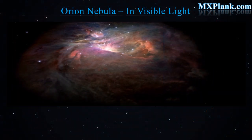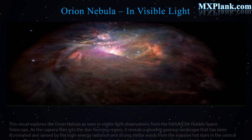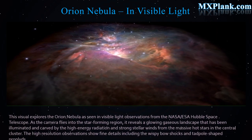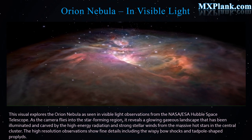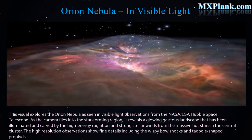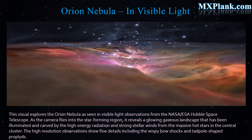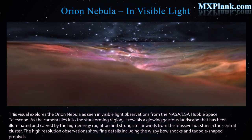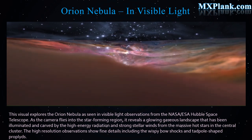This visual explores the Orion Nebula as seen in visible light observations from the NASA-ESA Hubble Space Telescope. As the camera flies into the star-forming region, it reveals a glowing gaseous landscape that has been illuminated and carved by the high-energy radiation and strong stellar winds from the massive hot stars in the central cluster. The high-resolution observations show fine details including the wispy bowshocks and tadpole-shaped proplyds.